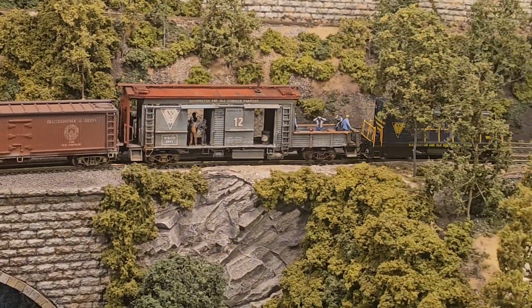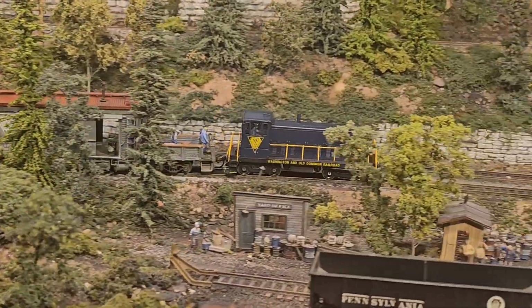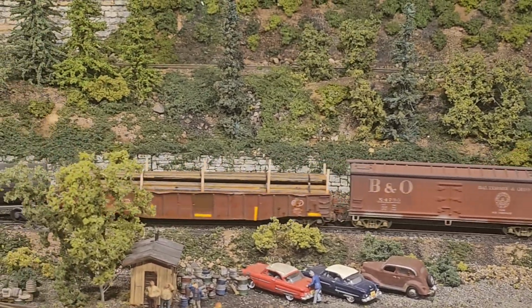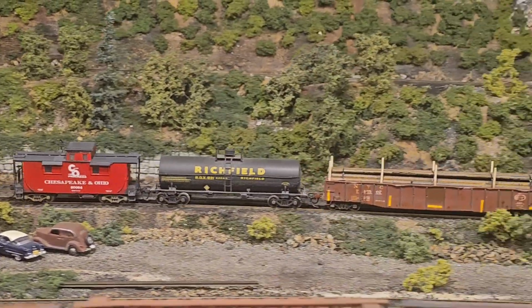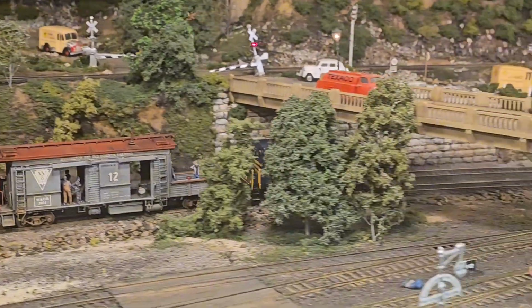She's heading into... on its way to Mac. Mac, our favorite town. Just running nice and smooth. We'll take a look at the other cars. I don't think she's going through any tunnels. She's just a straight shot to Mac.